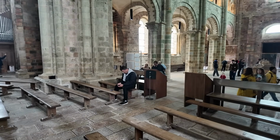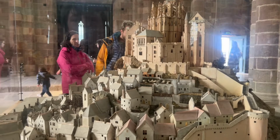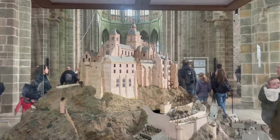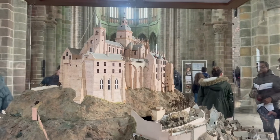Let's step inside the nave. Here we have this lovely maquette. The French love a maquette. There's one in every important building. This really helps us to see the impressive construction of this building, which is characterized by 2 architectural styles. Remember, the Romanesque and the Gothic.